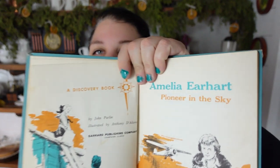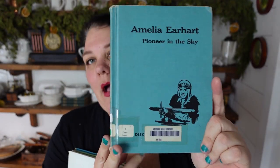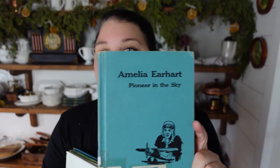This is from a set that I collect. Let's see. Gerard Discovery Books, that's what they are. And it is Amelia Earhart, and this is what they typically look like. I'm not sure if they come with dust jackets or not, but this is what all of the ones that I have look like, and I have quite a few. I'm not sure if I have Amelia Earhart, but like I said, there are collections that if I find them, especially cheap enough, I'm just going to pick them up regardless.